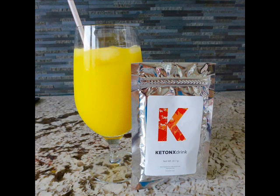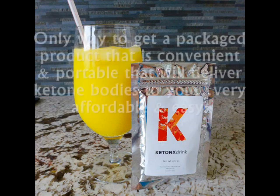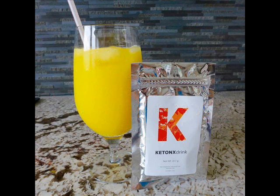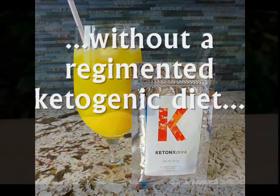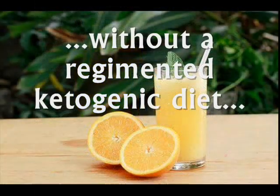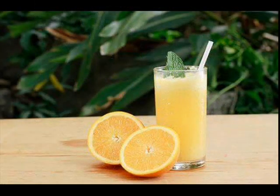First thing on the list is about the KetonX drink in general and why it is both unique and beneficial. The KetonX drink is really the only way that you can get a packaged product that's convenient and portable that will deliver ketone bodies to you very affordably and very easily. It is really the only way to introduce these ketone bodies into the body without having to put the body through a regimented ketogenic diet that would be required to get these ketones.